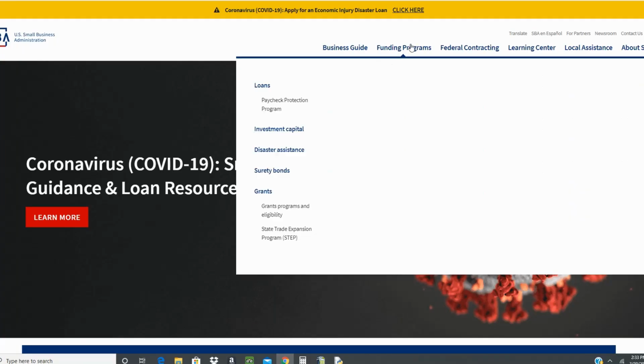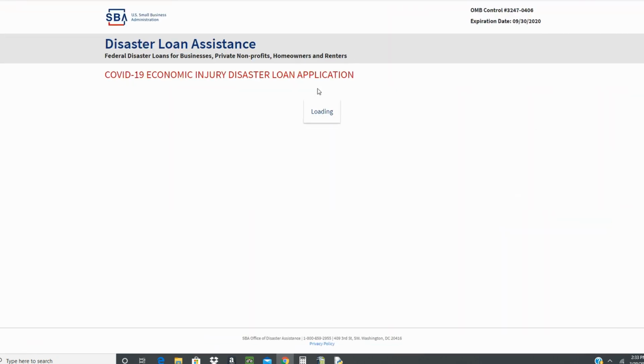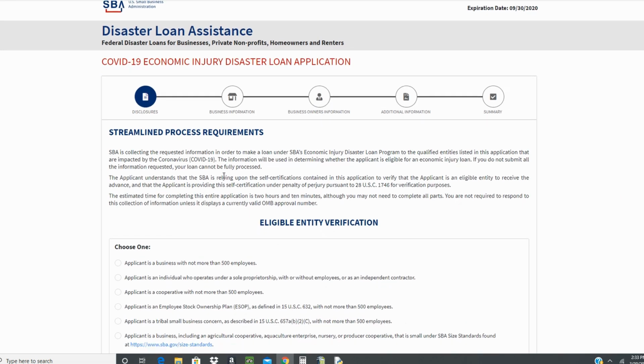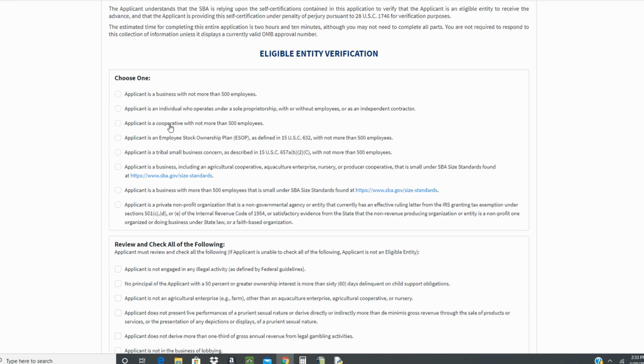So on to the actual application. In order to do this, you just go to sba.gov. On the top, you'll see here the coronavirus EIDL loan. Click here. Let this load. So it says on here that the entire application is 2 hours and 10 minutes. I don't know why it says that, because it's more like 10 minutes. It's actually really easy to do.